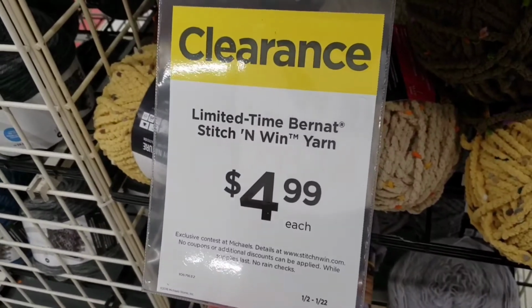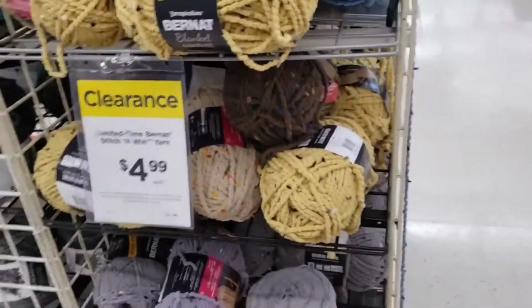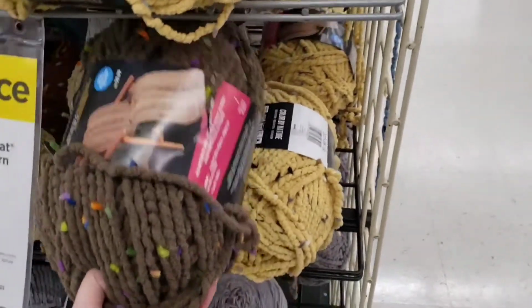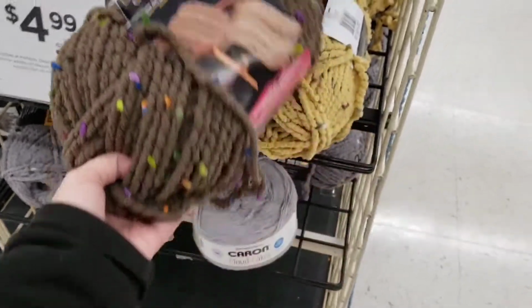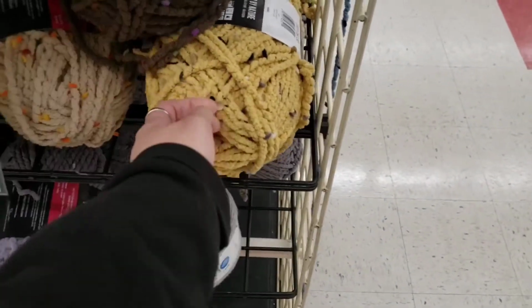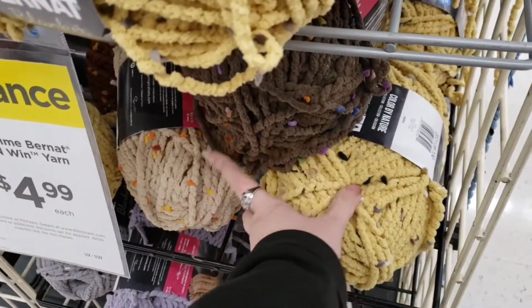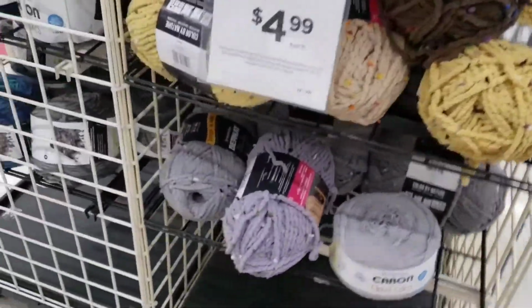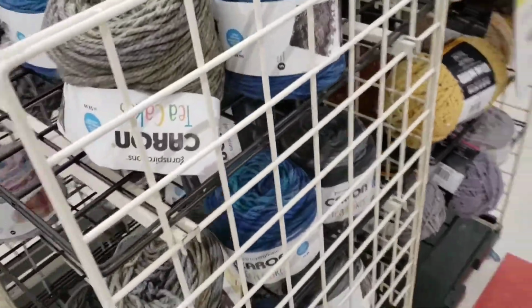Even though it says limited time Bernat Stitch and Win, I think most of the clearance yarn was $4.99. There's the blanket confetti, and those are the three colors that I like the most, of course. I think those three went pretty well together, but I wasn't buying it, of course, because not my kind of thing.